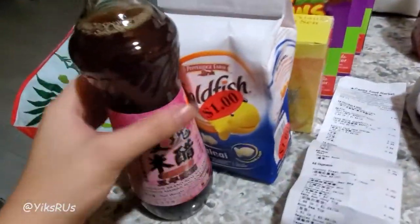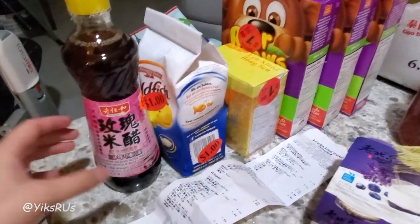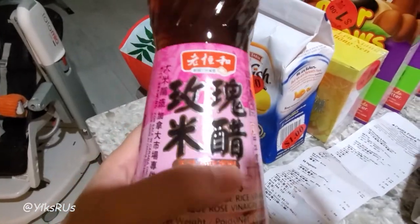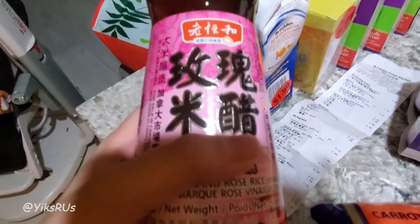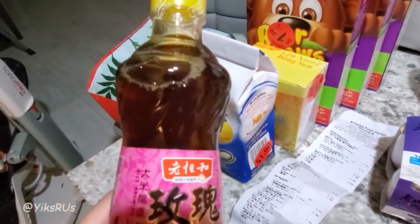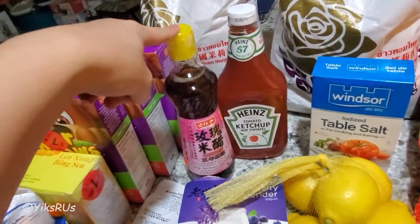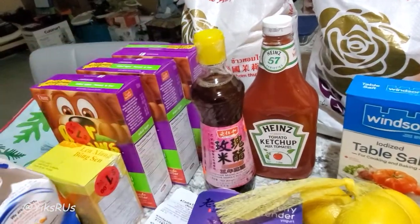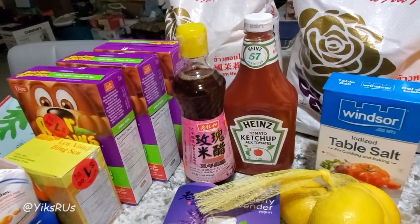Now going on to the clearance stuff. We found a clearance section that we normally never look at, and we found all of these awesome goodies there. The one thing I'm really excited about is this rose rice vinegar. I was looking for one of the pink vinegars, and I'm hoping that this is the right one. It's a much lighter vinegar than the black vinegar that we have for the dumplings. I want to give it a try because sometimes you just want a lighter vinegar, to be honest. If it's not the right one, I'll figure out another use for it. I'll YouTube it and find out.